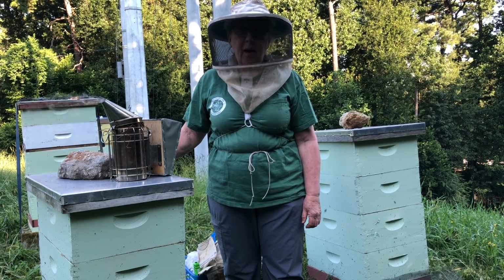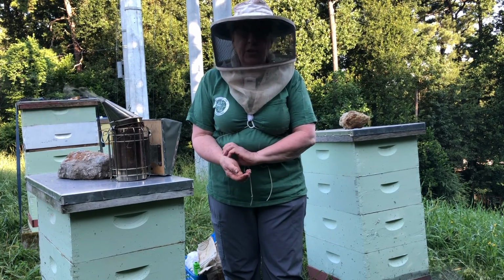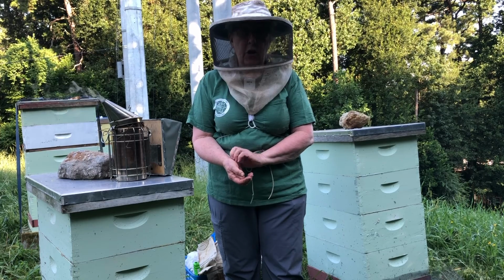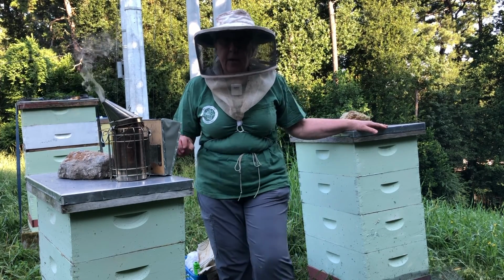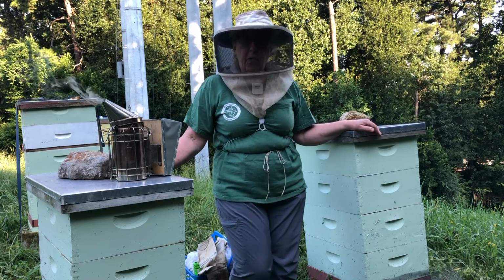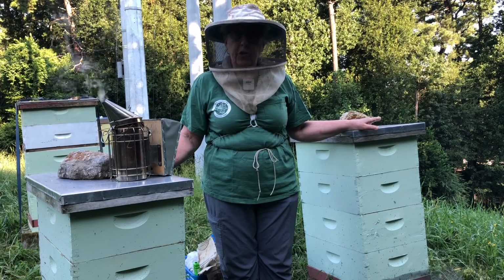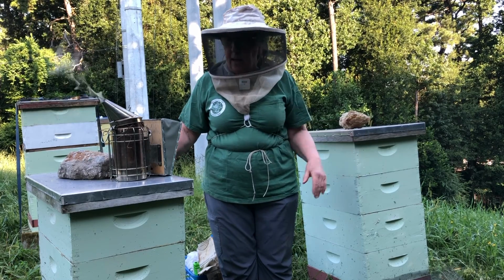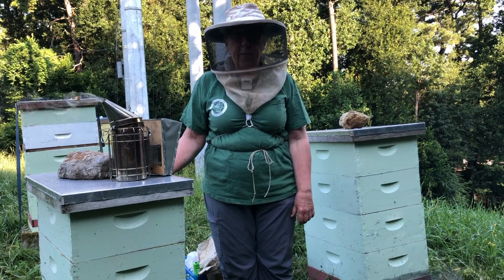We're going to inspect all four hives, and you have to have a reason for your inspections, especially at this time of year when it's a dearth. So what we're looking for in the pesticide hive: they had some small hive beetles when we were there before, so we're probably going to put a small hive beetle trap in them and just make sure whether or not they need feeding.